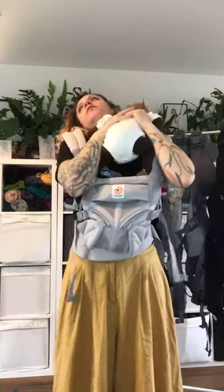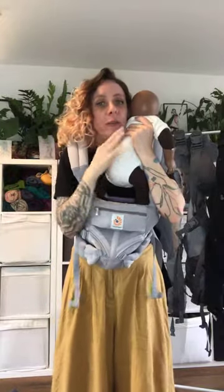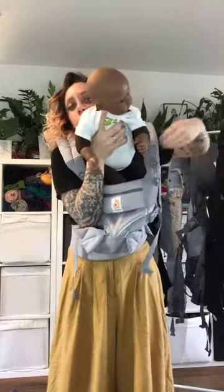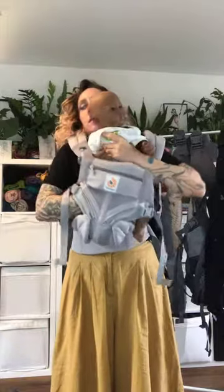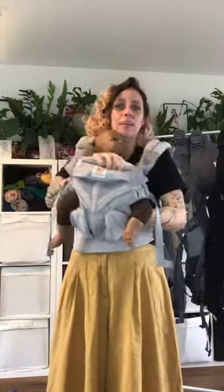Bring baby kind of over your shoulder. This bit never looks glamorous, okay? So just smile away. Everybody's going to want to help you, but it's best you just do everything by yourself. And then you just really gently turn baby around. As your babies get heavier, this becomes a harder thing to do, just so you know.